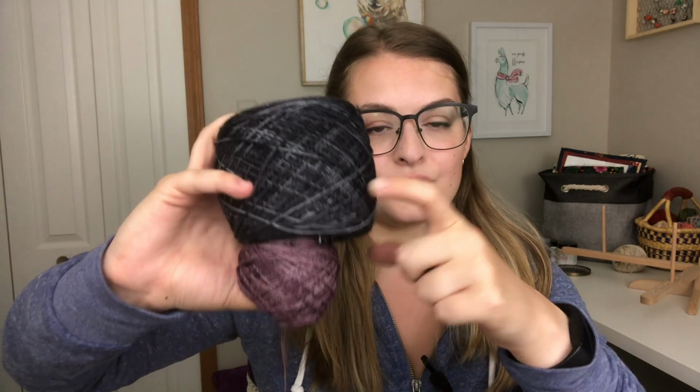This was the final sock set from the Princess Bride sock club that I was a part of, I think it was last year. These cakes of yarn are again on their Allons-y base, which is a 75/25. This dark blue is called Shrieking Eels, and the purple is called Humperdinck. But I really like how they go together.